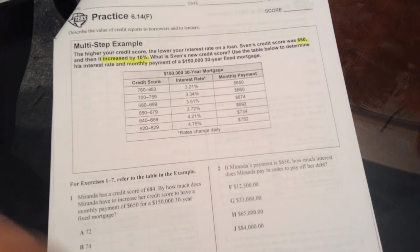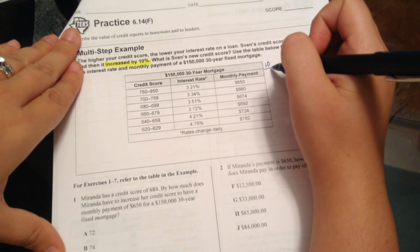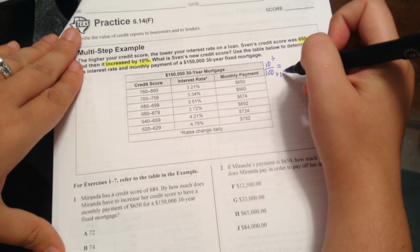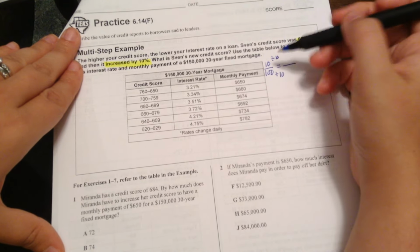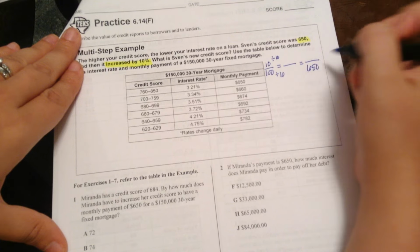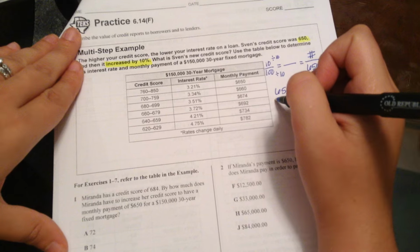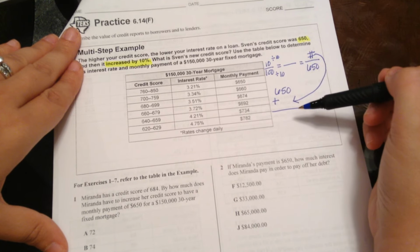Okay, so if we want to increase by 10%, we have to make a proportion. So we have 10% out of 100. Okay, you have to simplify. So divide by something. I'm going to give you the answer already. 10. So if you divide by 10, you get this. And then you're trying to get to 650 here. So you're looking for, this is the number that you're looking for. Okay? So then you're going to add 650 plus whatever you get here. Add that together, and then you should get your answer here.